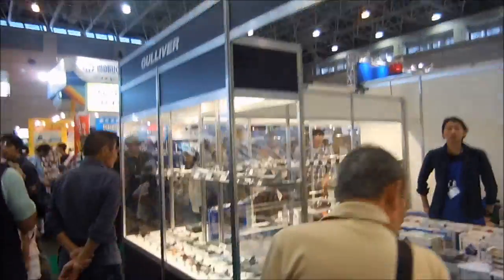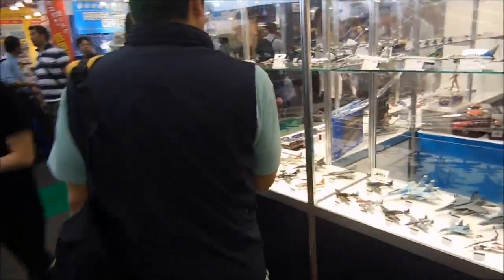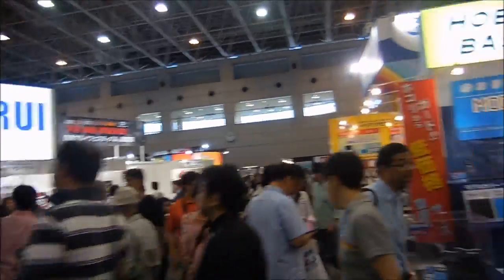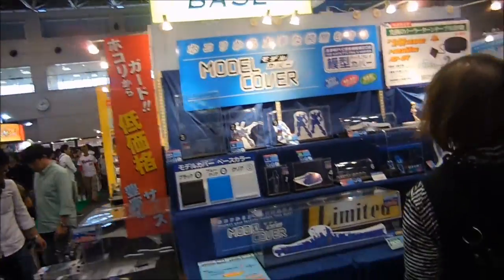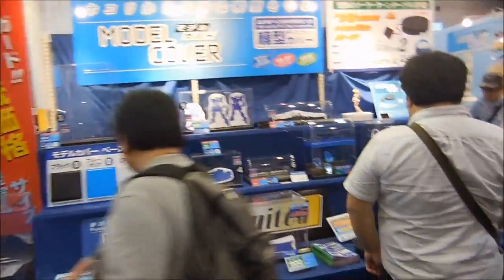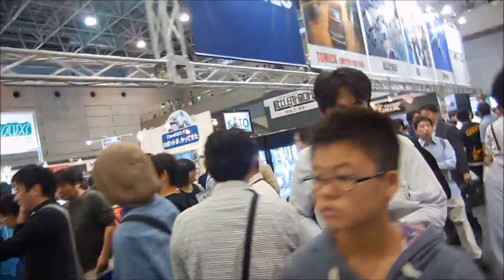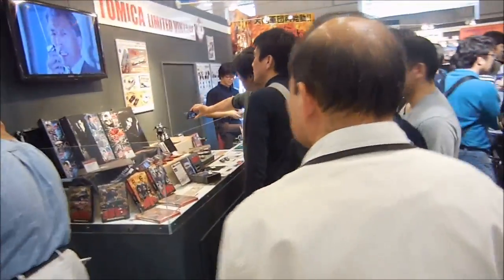So this is Sumitomo. They make model glue and such. This is just die-cast replicas here. This isn't really plastic models. And guns, forget it. Not interested. Hobby Base. I've bought some of their stuff before. They make some neat little tools and of course protective covers and such. Now this is Tommy Tech. And I think once I'm through here, then I'll be moving on.